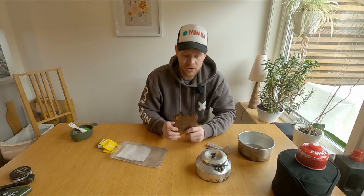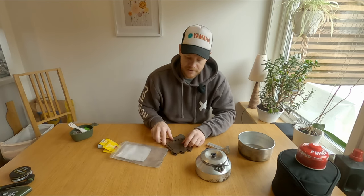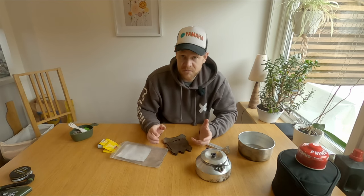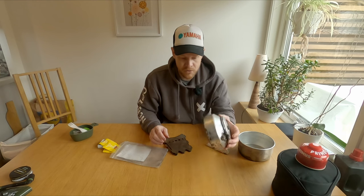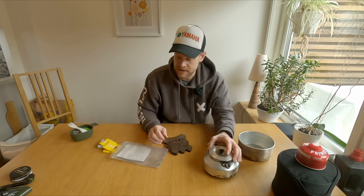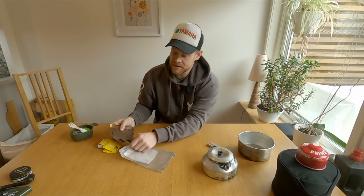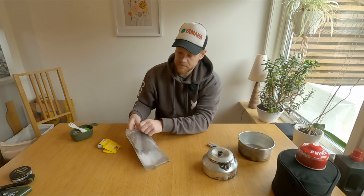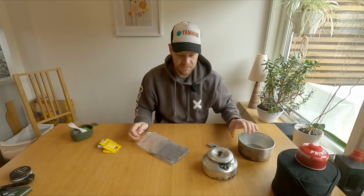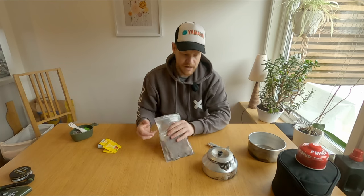I usually bring this on small hikes. I put it together, you just put a few small branches in there, and it's enough to cook the water very, very quickly. So that's one option I have when going minimalist and not having a gas cooker with me. And of course, I could just bring this and this. That's enough. I can do everything on that one.